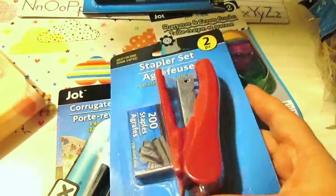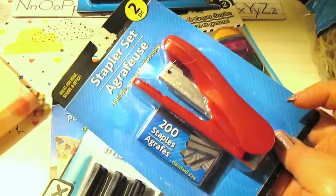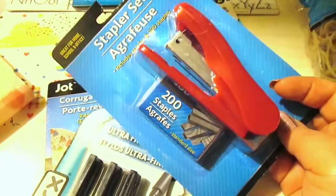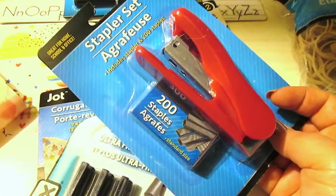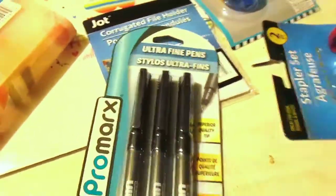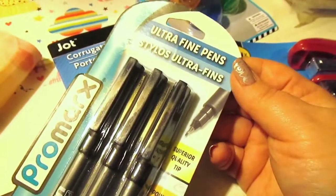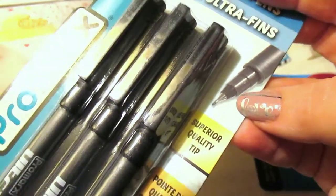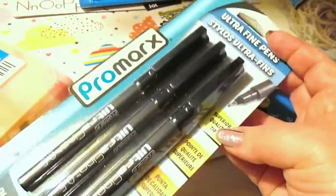One last Jot item, and it's a stapler set, and they had these in several different colors. I picked up red. You get 200 staples with it, and it's slightly bigger than the other staplers they typically carry. Okay, from this brand, Pro Marks, I found these ultra fine pens, and I love these tipped kind of pens. I use the Sharpie pens, and I love them, so I'm hoping these are very comparable to that.